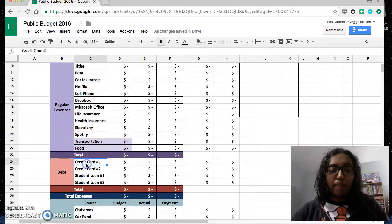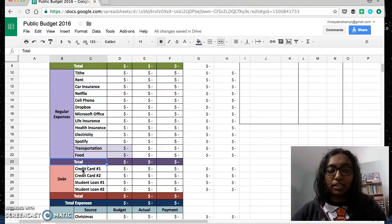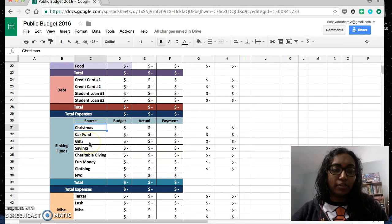Then I set up debt. I just had 4 lines in here, and since this is a public version, I just made this as an example. Okay, so sinking funds.